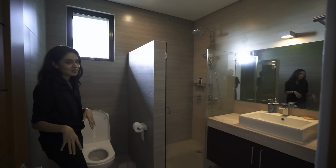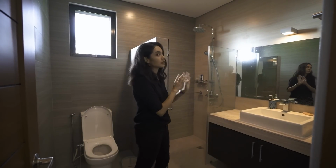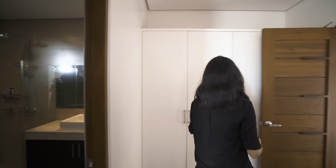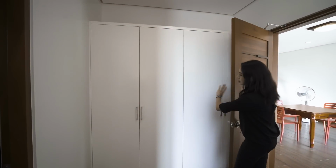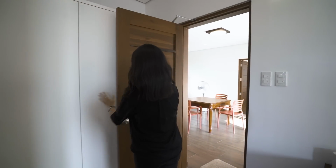All right, and then it has an ensuite, toilet and bath with your water closet, your fully enclosed shower space, and then your sink. It does not have a walk-through closet. It does, however, have wardrobe space over here. Satisfying.